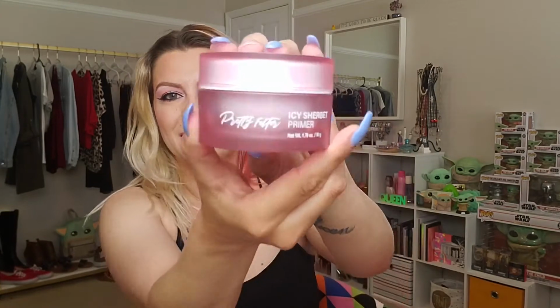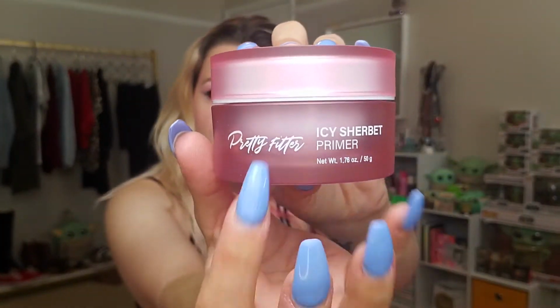Ooh, I'm excited for this. Let's just take a peek and see what the packaging looks like. Oh, this is really nice. I really like this packaging with the soft, frosted look. Oh, cute. Really excited to try this out. I love face primers. Love them, and especially a cooling one. Ooh, it's gonna feel really nice.